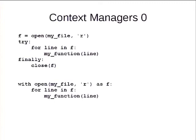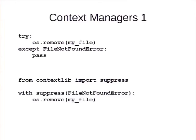With the with statement is the way you use the context manager, and file handles are context manager objects in Python. So this works. So here's another example. We might want to remove a file. We might get a file not found exception. The top shows how to catch the exception and then just say pass to let it go, not do anything. The bottom shows how you can use the suppress context manager to suppress that exception.